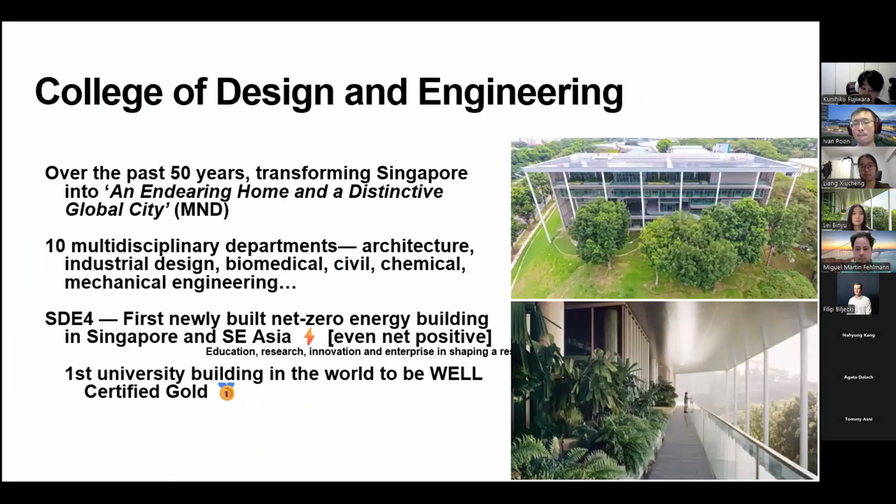belongs to the College of Design and Engineering, which consists of 10 multidisciplinary departments, including architecture, industrial design, biomedical, civil, chemical, and mechanical engineering. And the college is committed to sustainable building design and construction. And one of the buildings, SD4, is recognized as the first newly built net zero energy building in Singapore and Southeast Asia. Additionally, SD4 is the first university building in the world to be WELL certified gold.